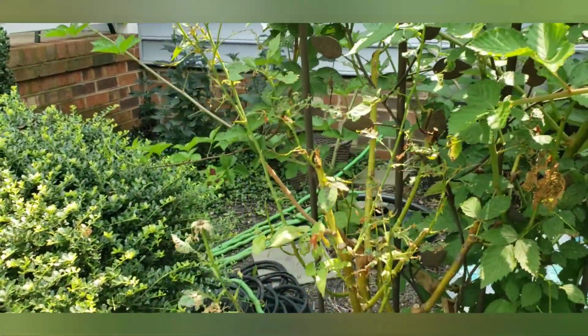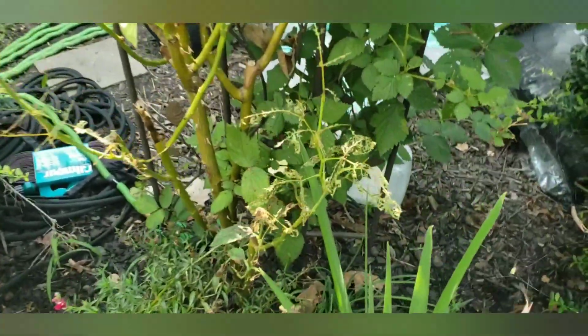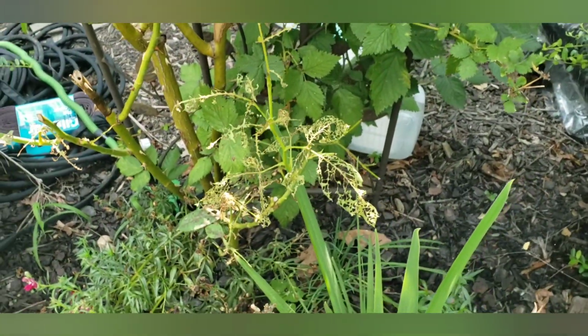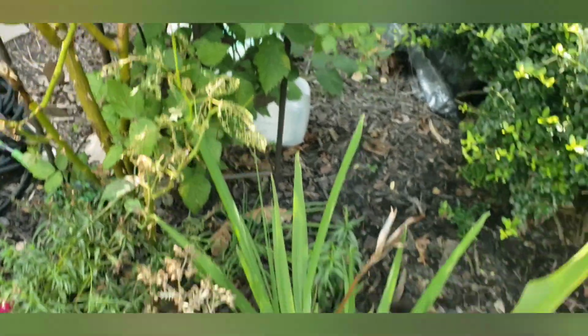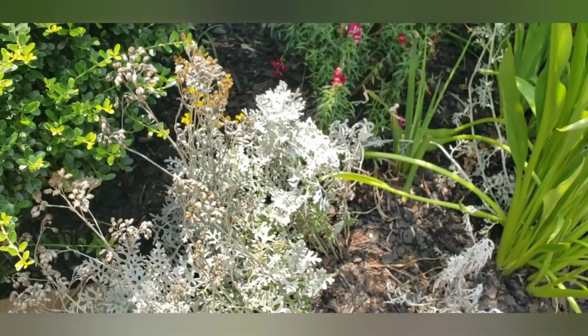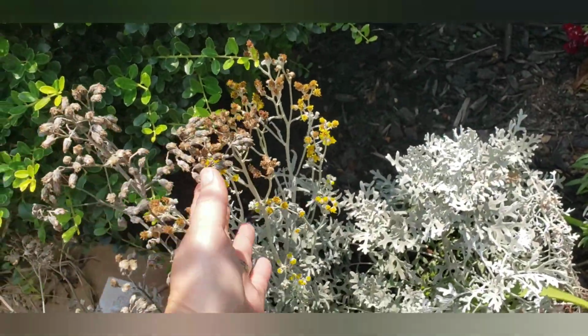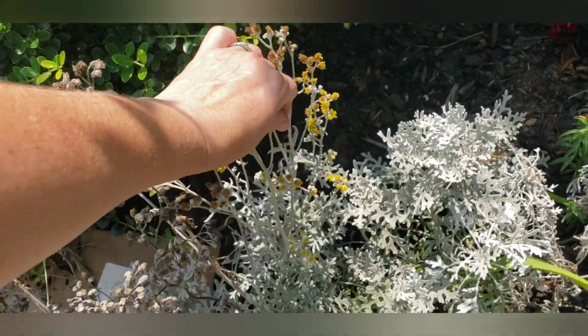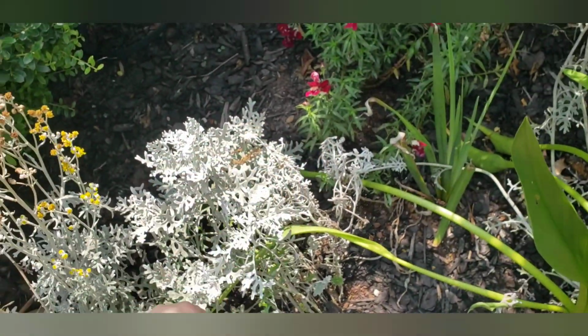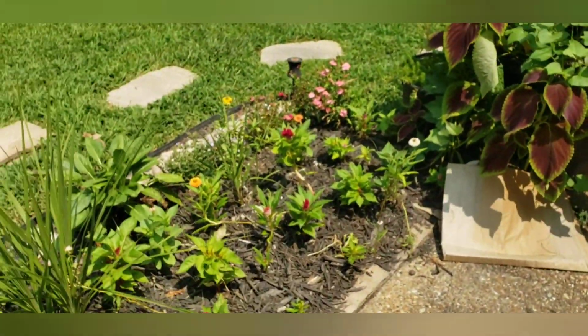My yellow giant rose that the Japanese beetles have been demolishing. You can see they just have a skeleton left of the leaf. Some lilies. Some Dusty Miller. The flowers are about done, so I could take those and just sprinkle them, see if we get some more. And that's about it, guys.